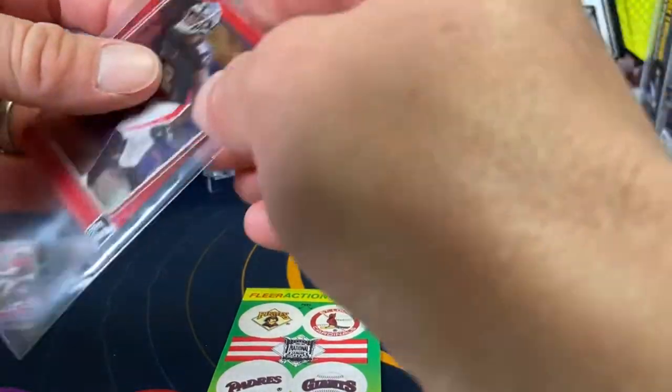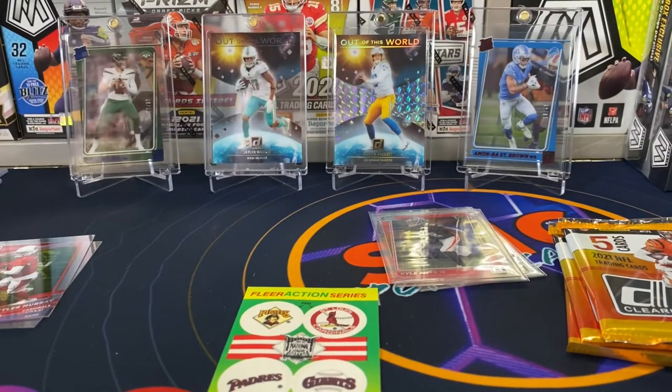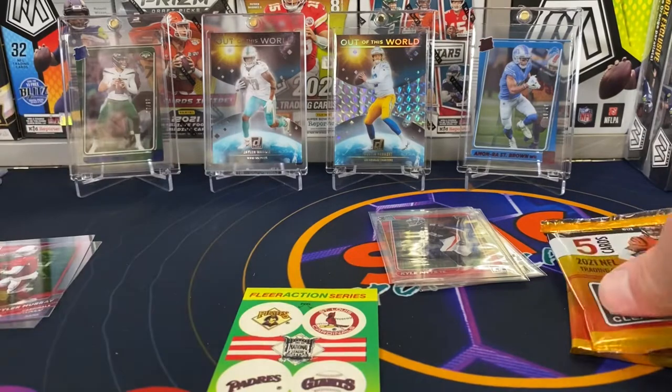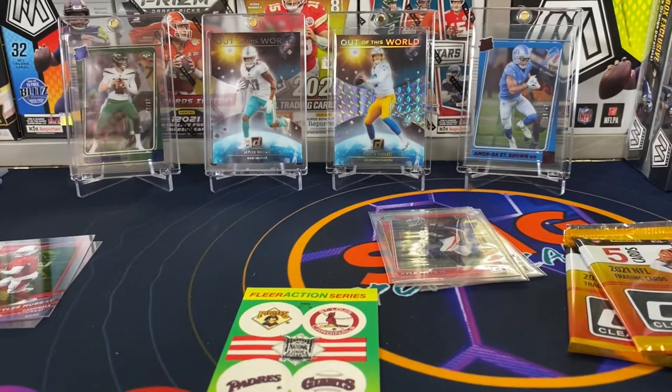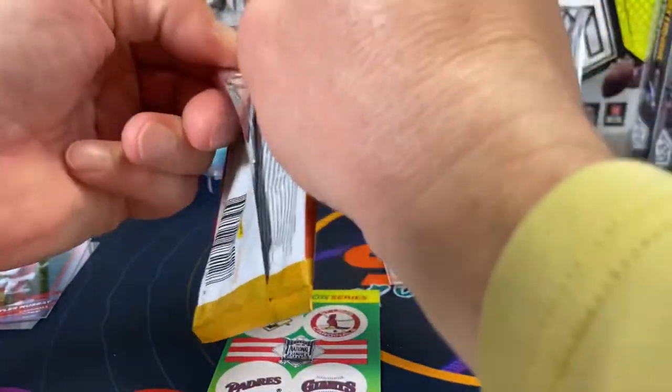So, you don't really do the sleeves. It don't matter. You want to sleeve them up for me? Sure. I'll set them right there. Here's some sleeves. This is nice. Actually, that's the whole reason I brought her in here, so I could put her to work and sleeve my rookie cards up. But on to pack number two.